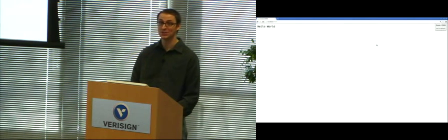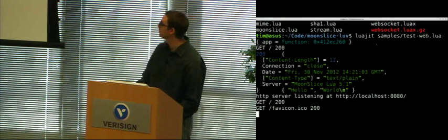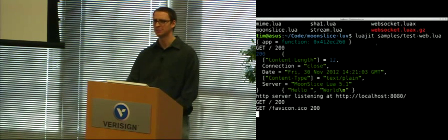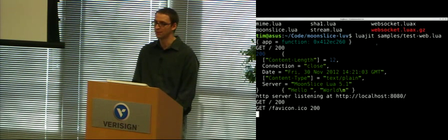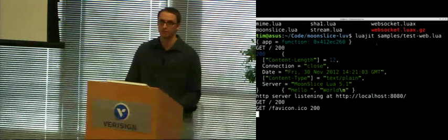But that's a standalone HTTP server, and it's pretty fast. In hello world benchmarks on my desktop, I was getting about 40,000 requests per second using 1 CPU core. I don't know how that compares to the various web servers you have for Lua, but that's about twice the speed of Node. So that's pretty good.